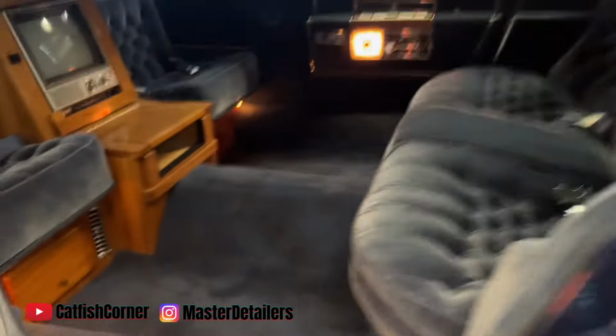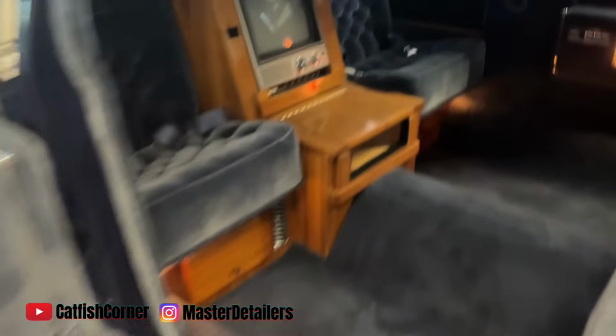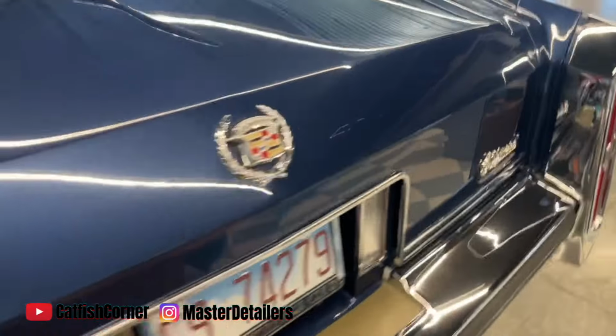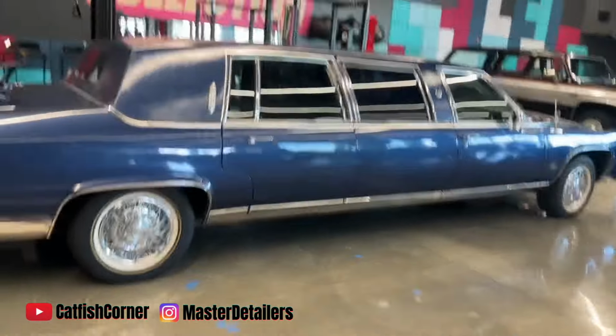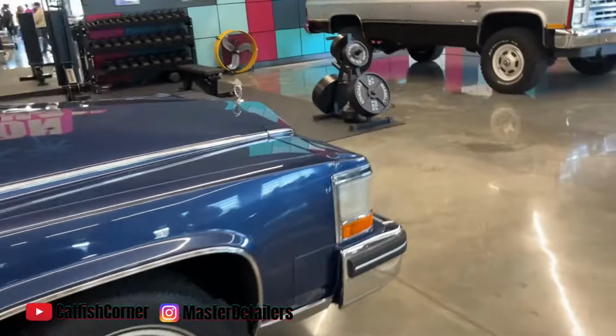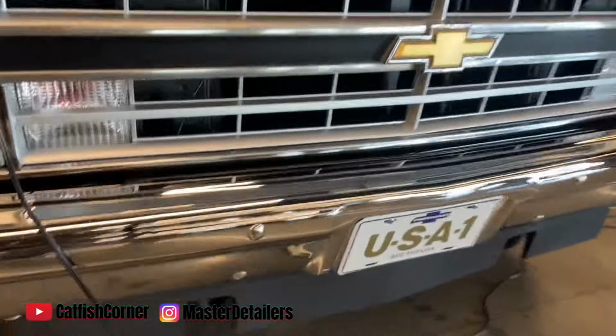I like it. Got the Hamilton Collection sticker right there. Look, got the old school TV in it. Everything, man. All that's real wood, guys. I don't know what year this thing is, but man, it look good though. Well, it's a Cadillac Fleetwood limousine. Y'all see it. Give y'all the full ambiance. Yeah, pretty nasty. I like it. Then you got, look, he got an old Silverado over here too. Come on, man. This guy got all kinds of diversity of cars, man.